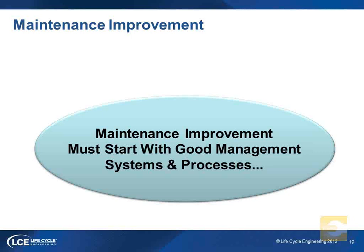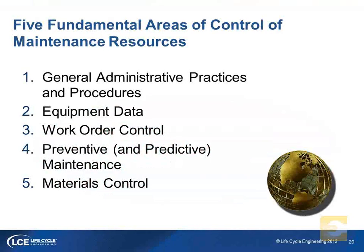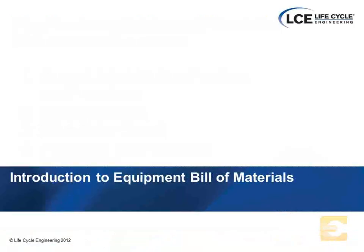But again, I stress this, it takes time to get there. So maintenance improvement must start with good maintenance systems, practices and procedures. These are the 5 fundamental areas we need to take a look at: the general practices and procedures, the standard operating procedures for the storeroom, for our maintenance, for our work identification, for our operators. We capture all of our work orders in our CMMS system, so there's our equipment history. No work is completed without a work order. We have a very robust PM and PDM program put in place, and we have a storeroom that assures that we have the right parts at the right time, in the right quantity.